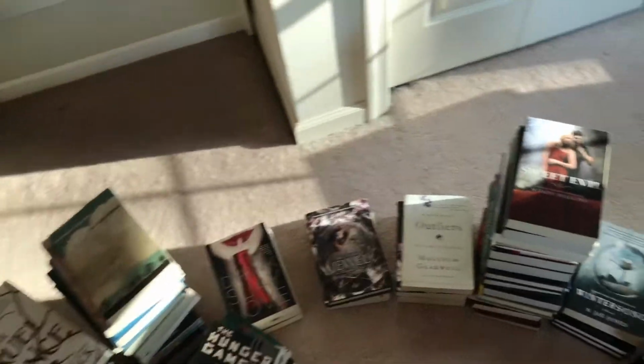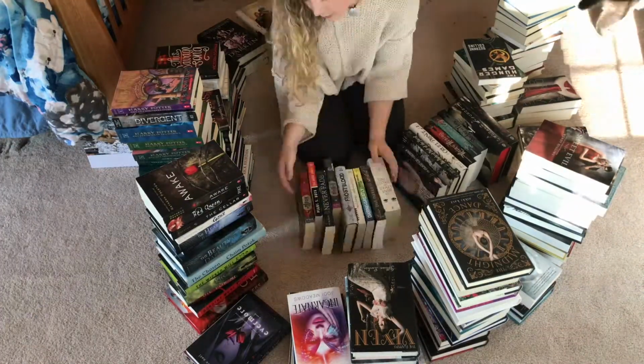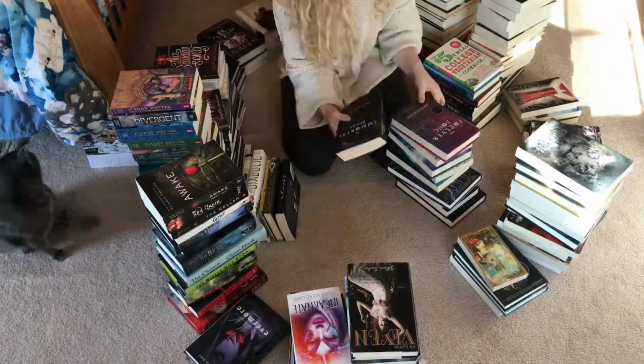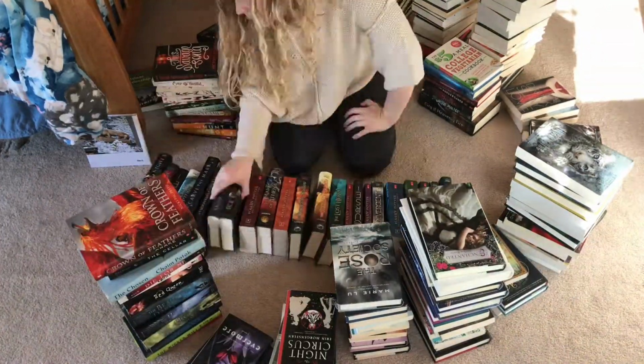Now what I'm going to do is organize every pile alphabetically within the pile. So here we go. Okay, so now I'm going within each pile and organizing it alphabetically. And as you can see here, I was so close to finishing these piles and then it cut out again. And then I was upset again.